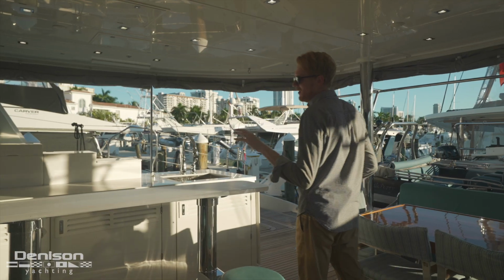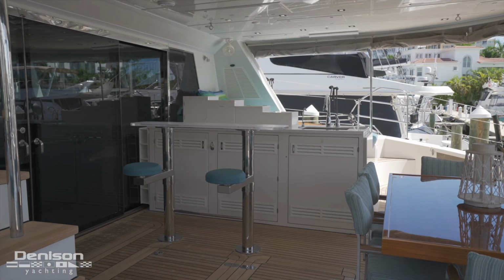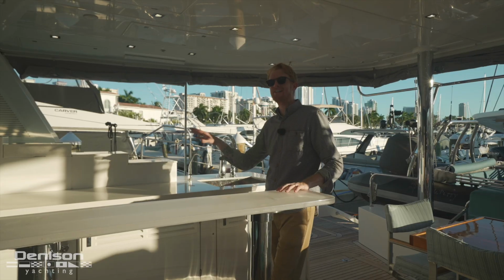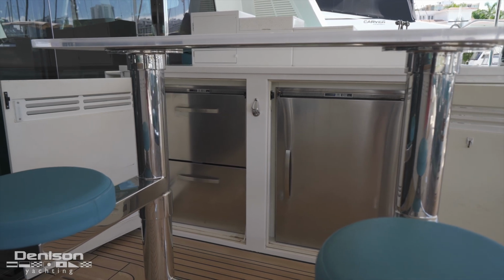When we took a look at the bar inside, what we were looking at was primarily a breakfast bar. This right here is your official wet bar. You've got a pair of bar stools, a transparent countertop here, and then just a few feet away is where we have the wet bar itself. You have an almost exaggerated amount of countertop space if you want to use this as a buffet. And you've got a refrigerator as well as a pair of cold drawers underneath.